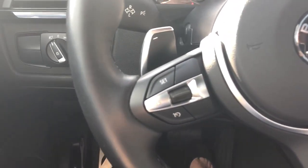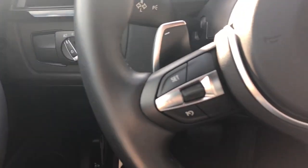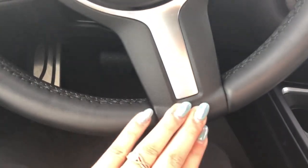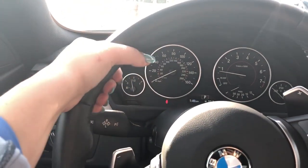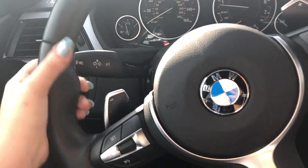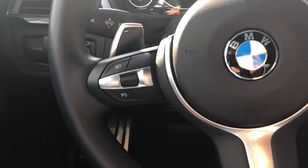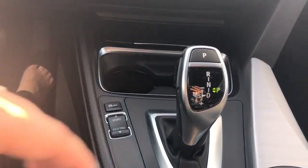Turn the air down a little bit. With the sport packaging as well, you do get the nice BMW Sport steering wheel. It is thicker, so nice and easy to hold on to. You have the nice holders here for fingers so that it doesn't slide all over. You have your paddle shifters as well, or you can manually shift from the shift gear.